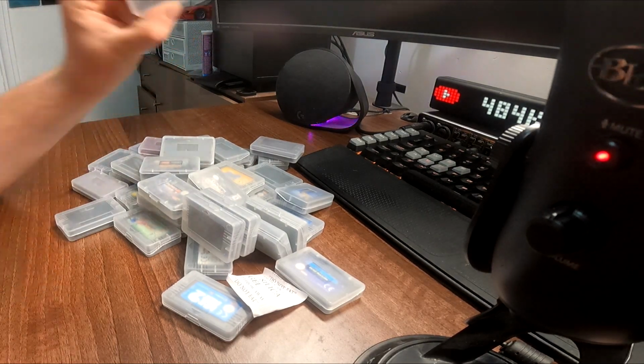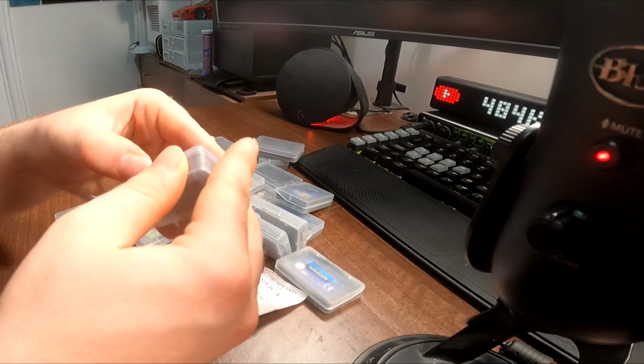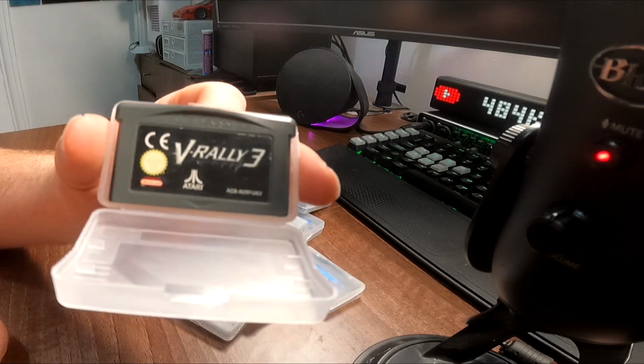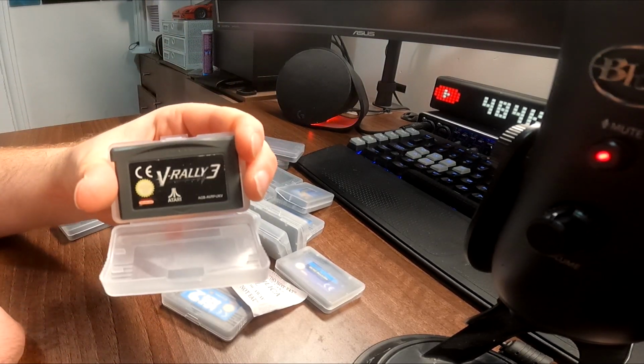Right, so V-Rally 3. It's a pretty meh game as far as games go. The reason I bought it, and the reason I really like this game, is because the graphics, I think, are probably the best graphics I've ever seen on the Game Boy Advance. It is crazy how good V-Rally 3 looks.